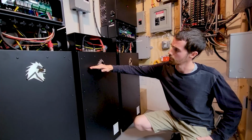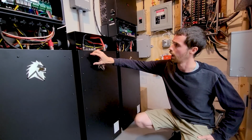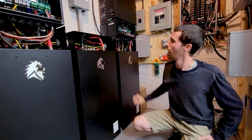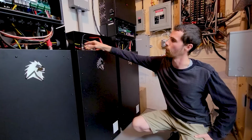Inside this unit, from about here down, we have all of the individual LFP cells, the lithium iron phosphate cells, that are then connected up top, and they are controlled and protected by the BMS, or the battery management system, which is also in here. Out of the top of this are the connections for those batteries.